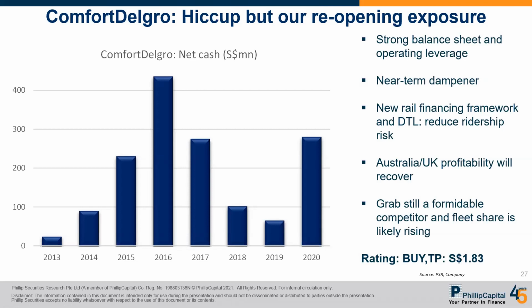But there is a near-term dampener. I think the second quarter has been hurt by the pandemic, and as a result, they had to increase the rebates to taxis. Rail volumes also dropped quarter on quarter, but year on year is up, I think 2 times, looking at the data.